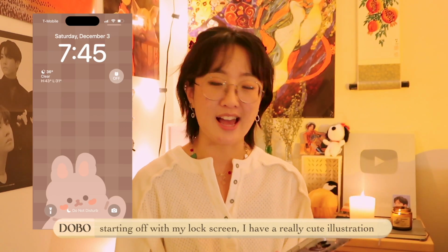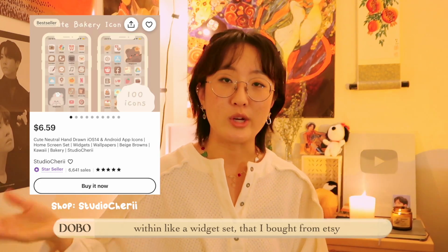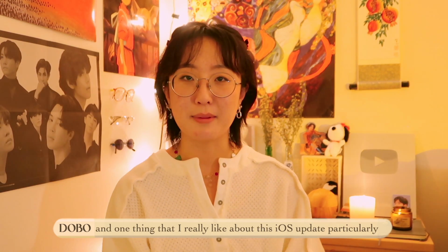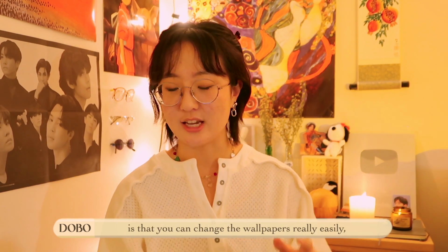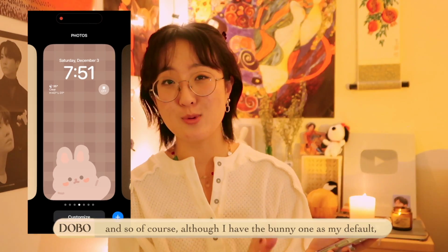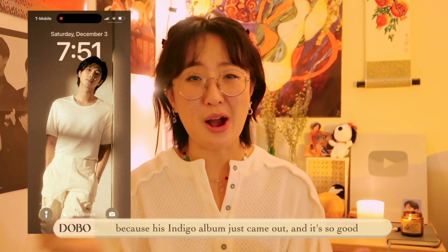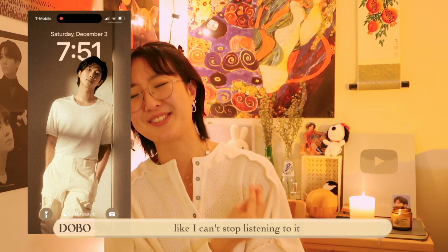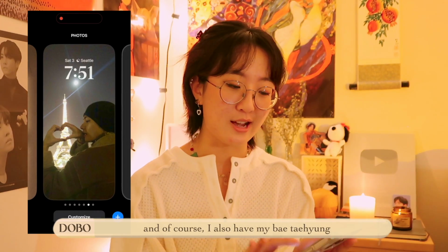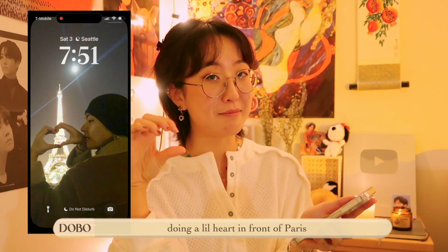Starting off with my lock screen, I have a really cute illustration of a bunny, and this wallpaper came within a widget set that I bought from Etsy, which you guys will see very soon. And one thing that I really like about this iOS update particularly is that you can change the wallpapers really easily. And so of course, although I have the bunny one as my default, I also have RM because his Indigo album just came out and it's so good, I can't stop listening to it, and he also just looks so good in this photo. Of course, I also have my bae Taeyong doing a little heart in front of Paris.